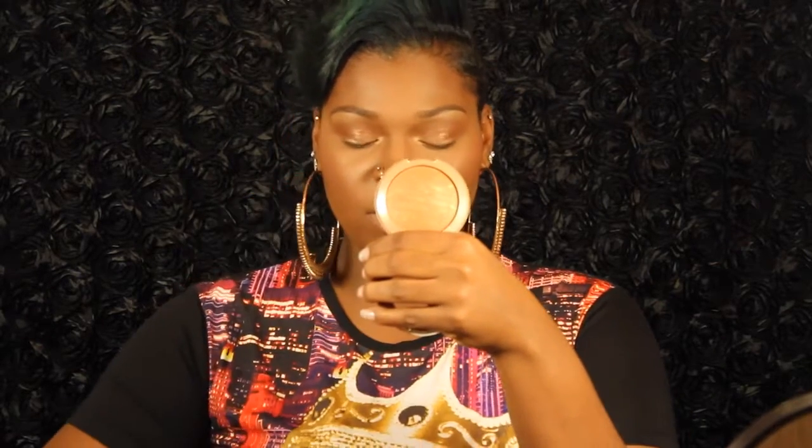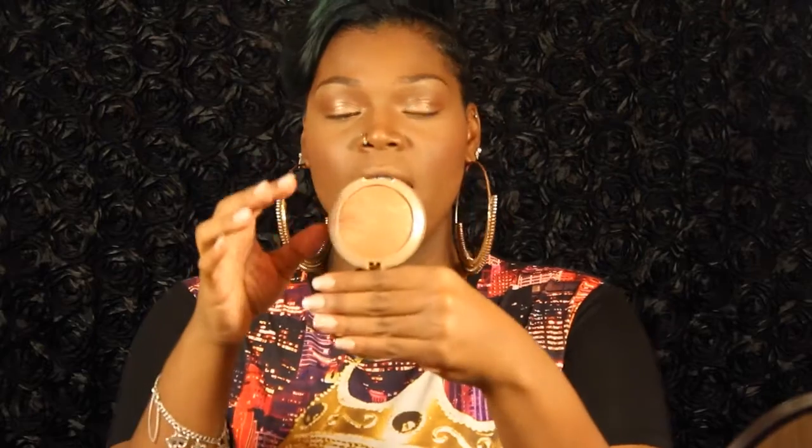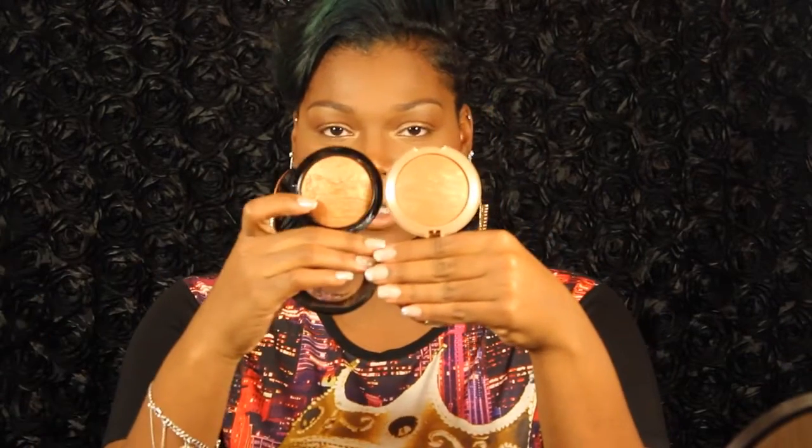I just like the finish of the Mineralize Skinfinish in Gold Deposit better. But this is Milani Baked Bronzer in Soleil. Again, like I said, pretty much the same color. I just like the finish of this. I'm going to be using this instead of this, but I did want to show this just because it is a drugstore product and you can use this one versus this one right here.